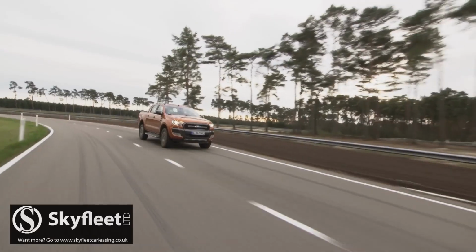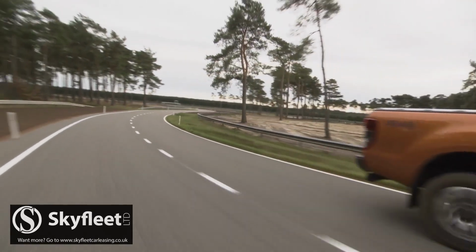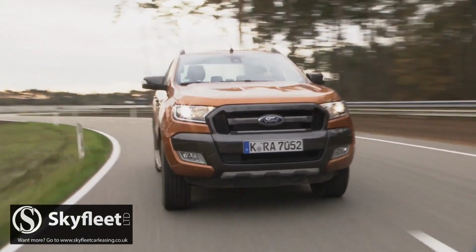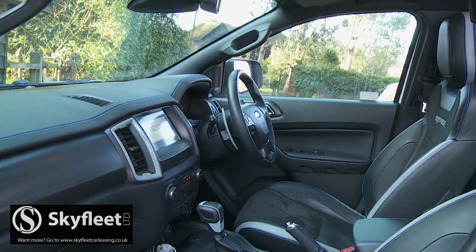This Ford is also more efficient to run than it used to be, a typical 170 PS manual variant capable of 36 miles per gallon on the WLTP combined cycle and 205 grams per kilometre of CO2. Time to take a seat at the wheel.